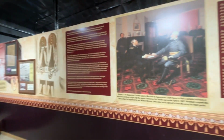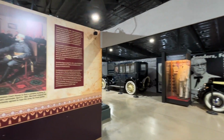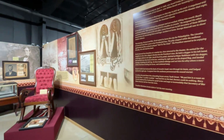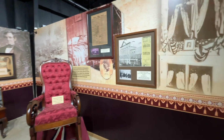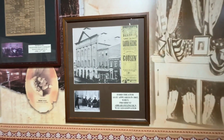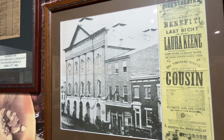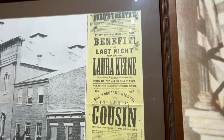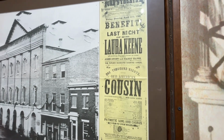Now in we go. This is the Lincoln exhibit, and this is just one of many, many exhibits. This museum is almost 80,000 square feet, and I've shown you longer tours, and I've shown you various exhibits here, but this place is just phenomenal. Ford's Theater as it appeared in 1865 when President Lincoln was shot. And here is a mock-up of the playbill. He was seeing Our American Cousin, starring Laura Keene.